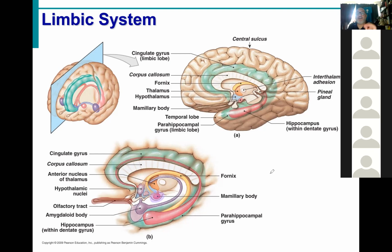That's what it's responsible for. And the reason we're talking about it here is, notice there are some axons. That's what this yellow bundle is. These axons basically carry information from the mammillary body to the hippocampus. And this bundle of axons is a structure known as the fornix. We see it here in this nice three-dimensional view, but notice in the sagittal section, we see it too.